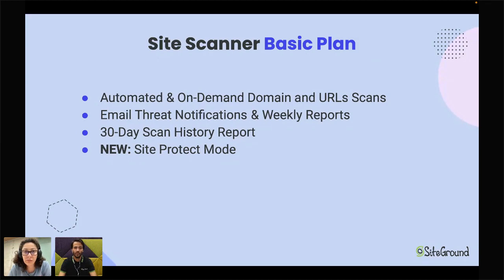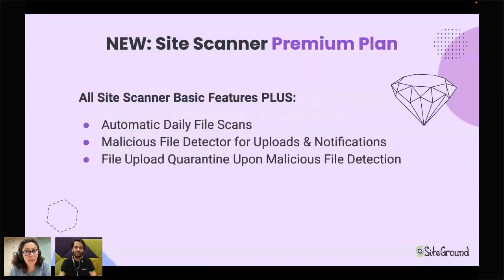On top of that, you can always start a manual scan to make sure that there is nothing bad in there. The premium plan also performs another version of a scan. It performs a deep file scan of all the files on your hosting account. So we do scan all the files, and if we find something malicious, you will be informed immediately. Again, that's a daily scan, which is automated.